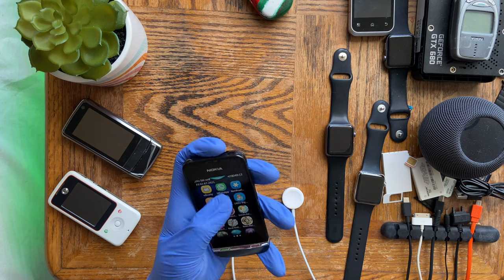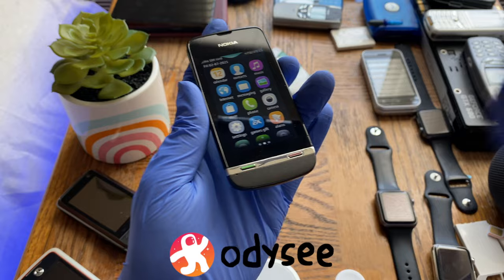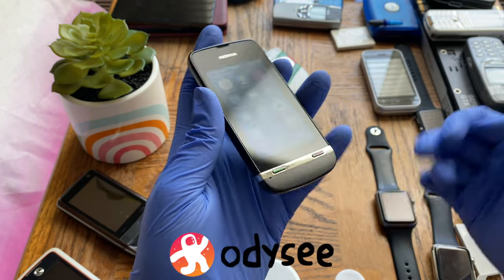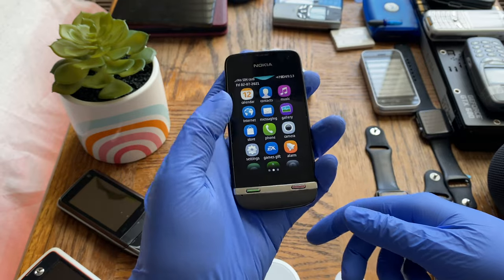And today we'll be reviewing this phone in a full retro style review. You know, the usual, the camera, the display, etc. And we'll be seeing what it's like here in 2022.